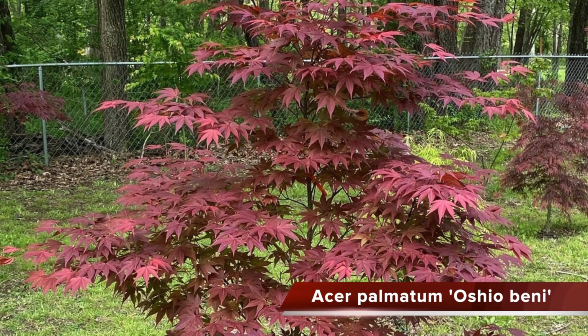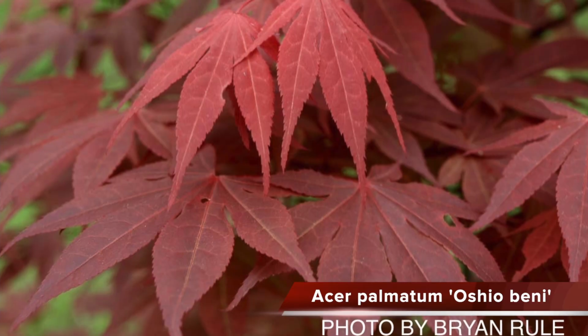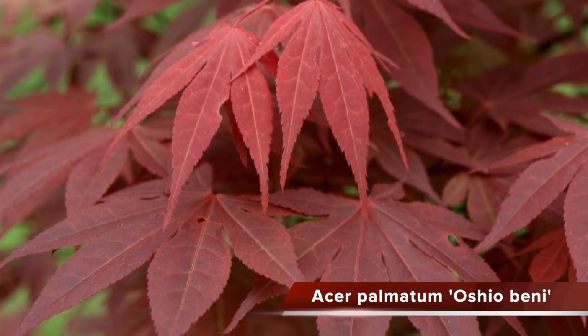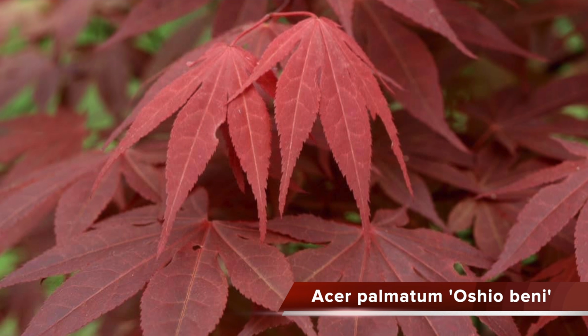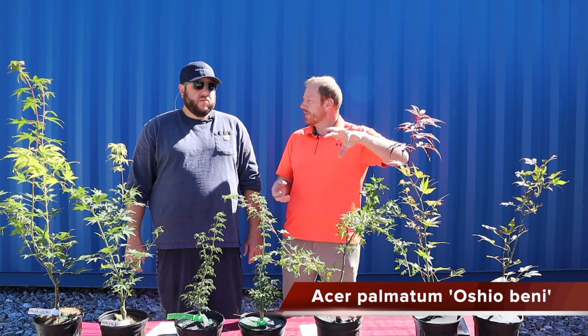Oshio Benny though, great upright Japanese maple, and the reds aren't your traditional red upright. I mean, it is the one that stands out from your bloodgoods, your Emperor Ones, your Oshu Benny. I mean, Oshu and Oshio are clearly 2 different plants. One goes a little more emerald color, emerald cast in it, where this one here still has some more of that bronze red color to it. Just a sampling of some of the trees they were offering.